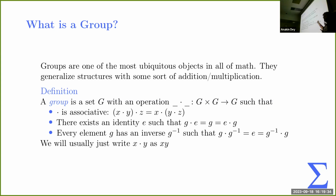Throughout this, I'm just going to drop the dot and write xy as the multiplication of x times y in the group. I'm going to ignore the dot because it gets quite annoying to write.